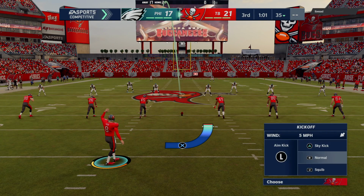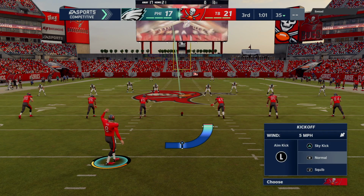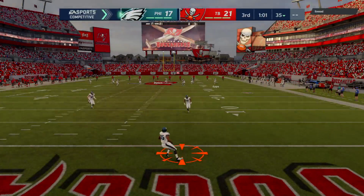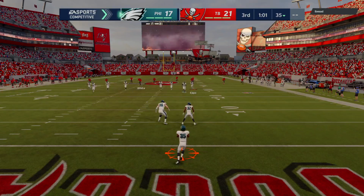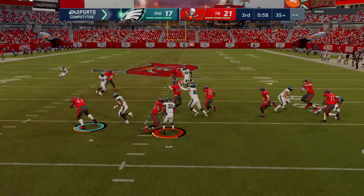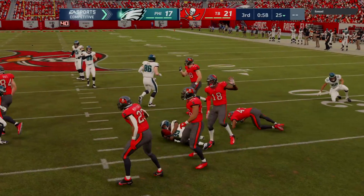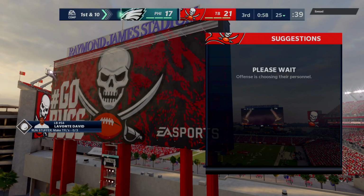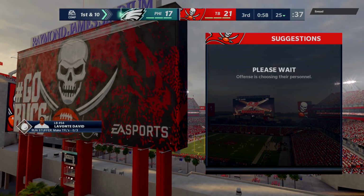Bradley Pinion to kick off for Tampa Bay. So they'll get another shot on offense following that pick six, and now the kick is away. That'll be taken about a yard deep. And they'll get him down right at the 25-yard line, so the same result, and he opted for the touchback. 25-yard line.